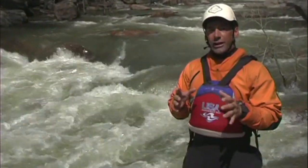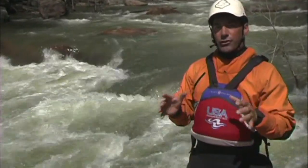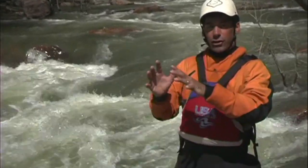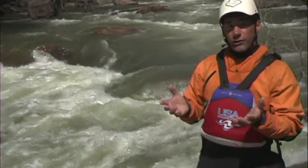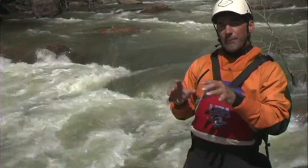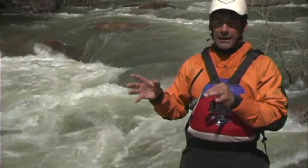Now, if you're just getting started in whitewater kayaking and you're a class 1-2 boater, one of the things you're going to find a little more difficulty is gauging the speed of the current and actually getting in the eddy you're looking for. But the good news is you're only in class 1 and 2 whitewater, which means the rapids you are in, you can probably run the whole rapid top to bottom without eddying out.